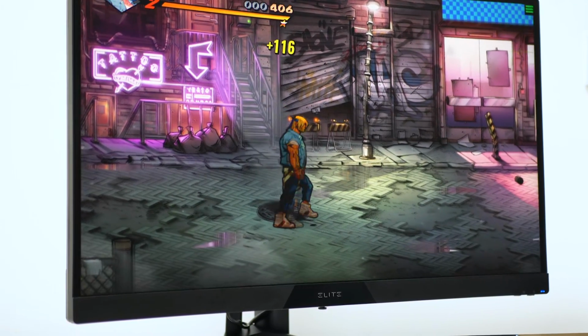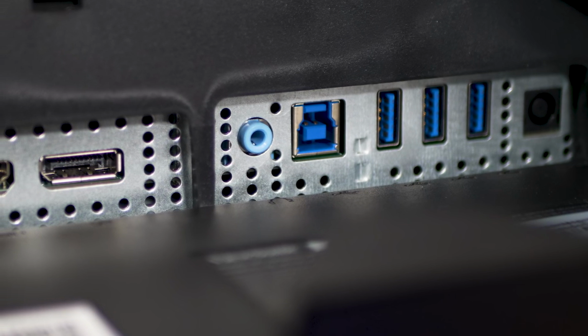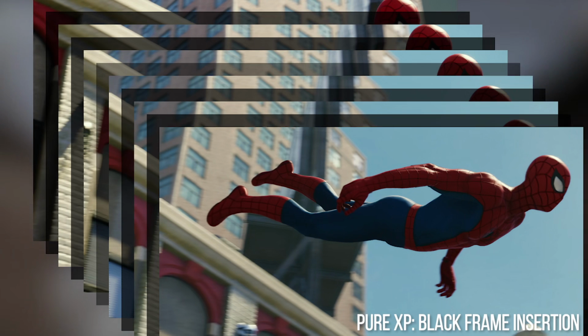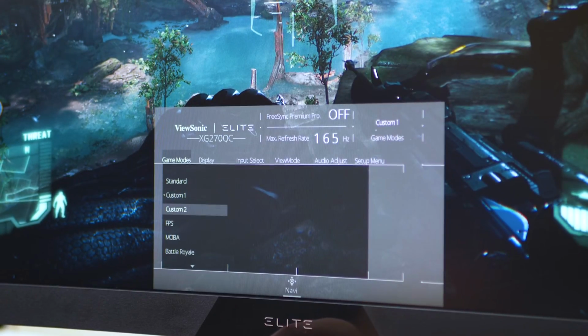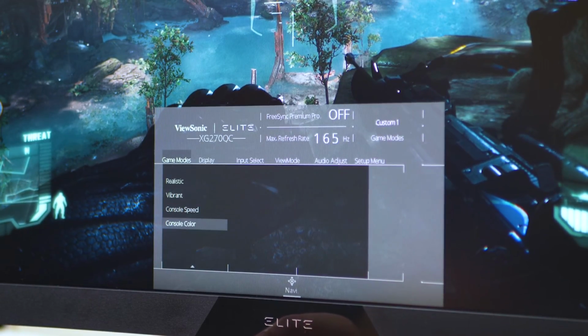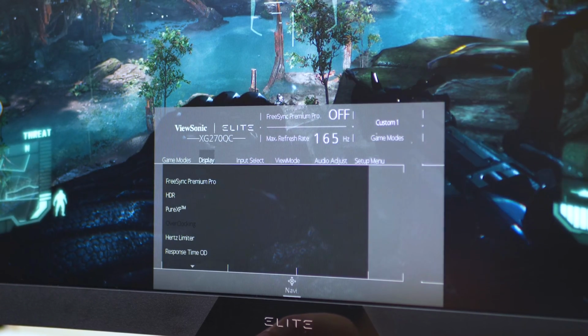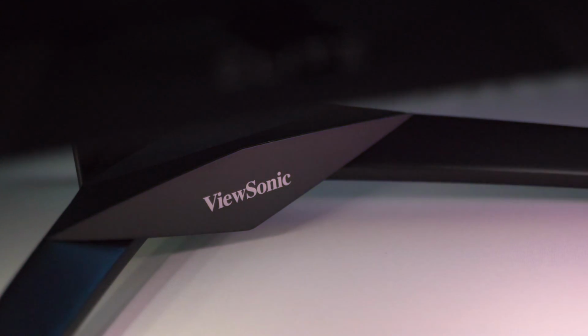and this can be absolutely transformative in certain types of content. Now, there's a lot more to consider in terms of features if you want to dig deeper. Do you want USB support built into your display? Is black frame insertion important to you? What type of game modes do you want selectable from the on-screen display? With the Elite series, ViewSonic adds plenty to experiment with, and there's even RGB lighting, headphone hooks and whatnot.